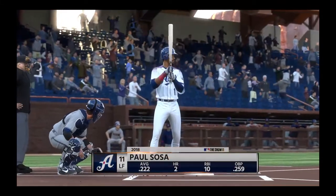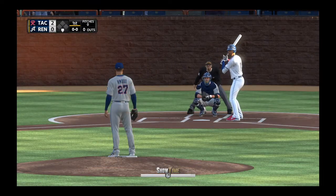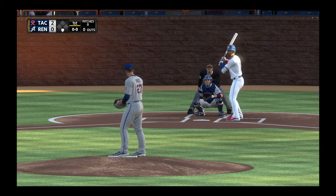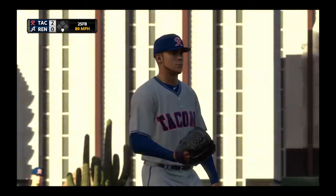So striding in, Paul Sosa. He'll lead things off here in the bottom half of the first. Left fielder. Here comes the first pitch. And a neck-high fastball that time.